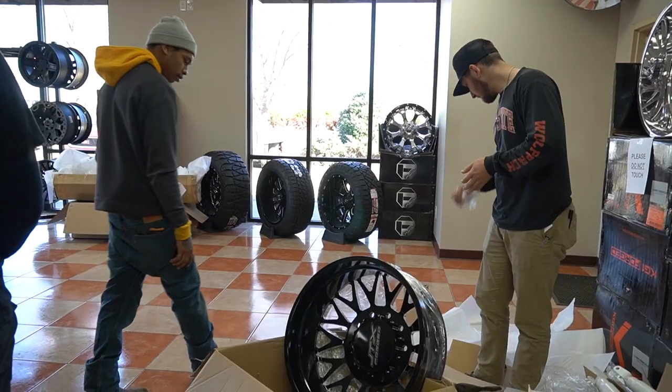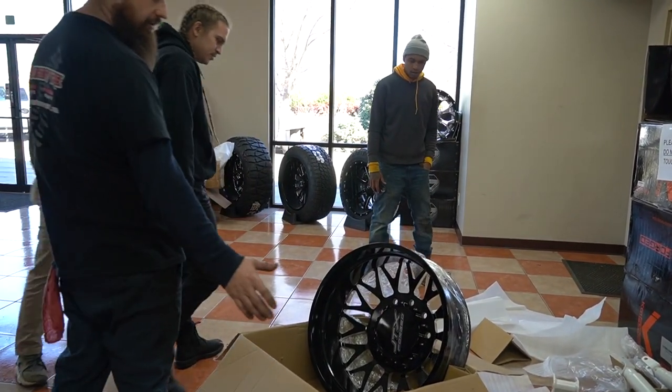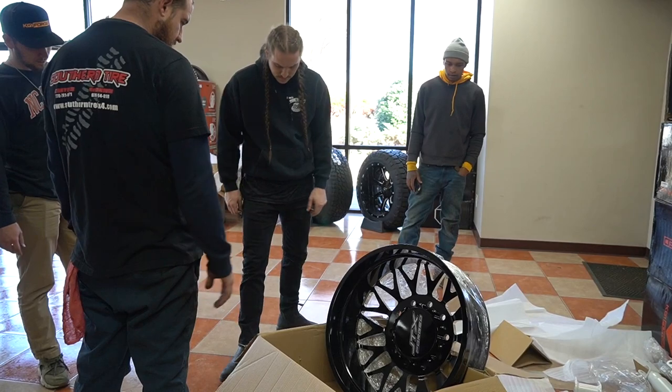I like it though. Oh, hell yeah. The cap's better than the 4G auto because I don't like how it sticks out so far. But that's clean.